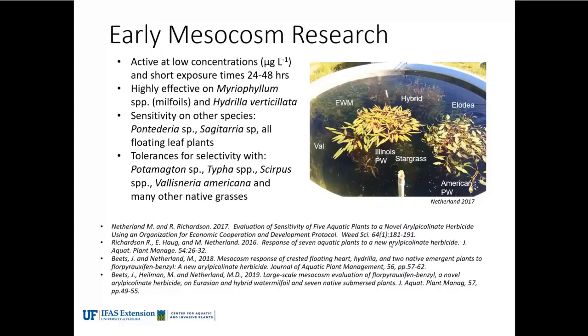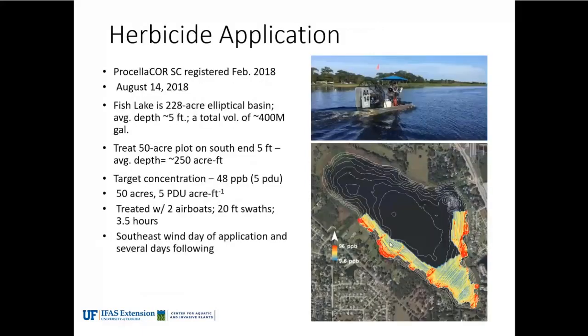our understanding of the sensitivities of water milfoil, and then also identifying tolerances such as with Potamogeton, Typha, Scirpus, and Vallisneria. A lot of the aquatic grass species having tolerance, lending itself to the opportunities for selective treatments for controlling our noxious target species and protecting the other non-targets that we're trying to proliferate in these littoral zones. I probably missed other folks that have contributed to this, but these are the works that I'm familiar with that have contributed to our decisions to proceed with larger scale treatments and investigation of that.